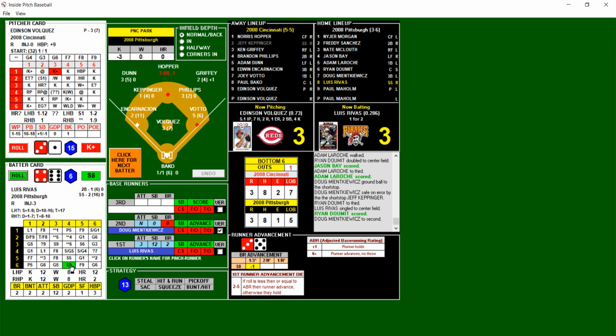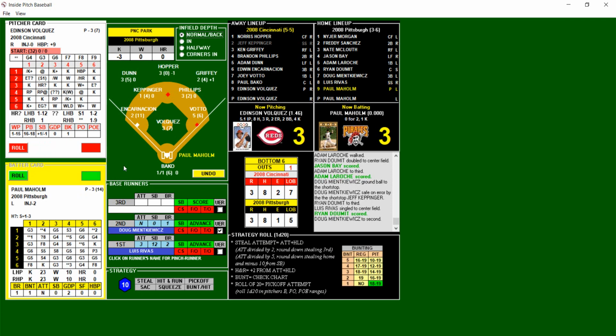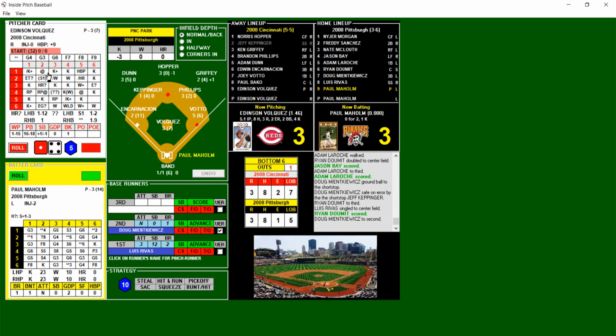Doug gets the hold sign. Lewis will go to first. 1 run will score on that single from Rivera's. So it's a single RBI. And that's going to bring up Paul Mahone.